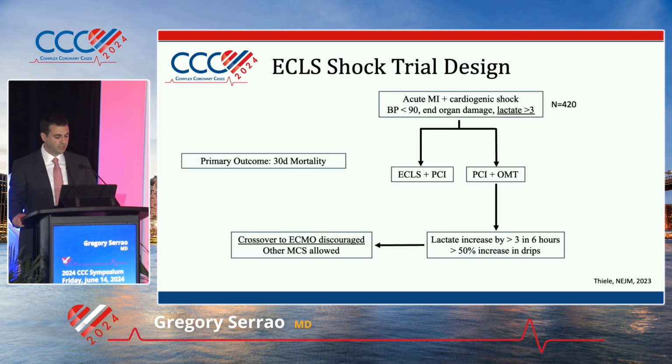So I'll start with the ECLS-SHOCK trial, and many of us know this was a trial of patients with acute myocardial infarction and cardiogenic shock. Cardiogenic shock was defined by a blood pressure of less than 90, end organ damage, and a lactate of greater than 3. They were able to take 420 patients and randomize in one-to-one fashion to ECLS plus PCI versus PCI and optimal medical therapy alone.